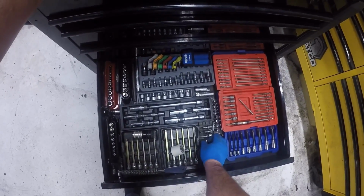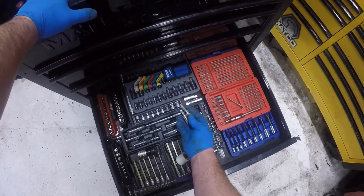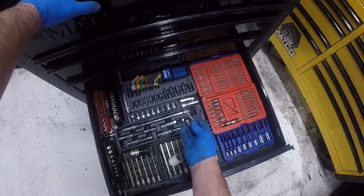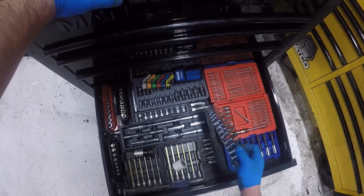A okay set of hex. You can do Craftsman, you can do Snap-on. There's not too big to get into it. Then they'll start getting to the point where you have to upgrade. But Craftsman will get you going. Torx bits.